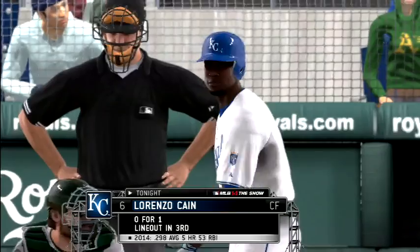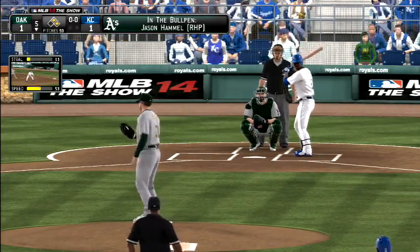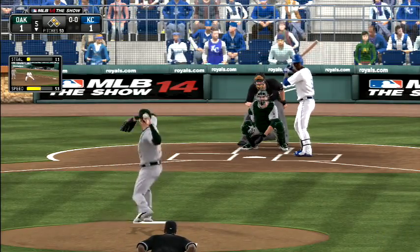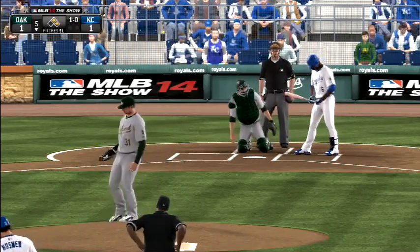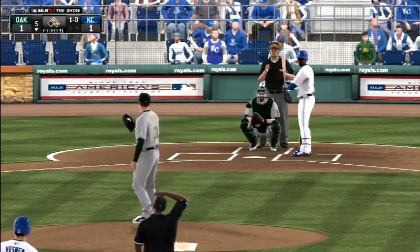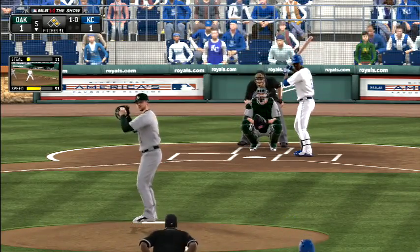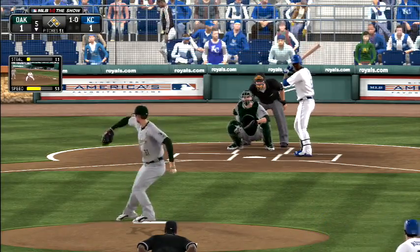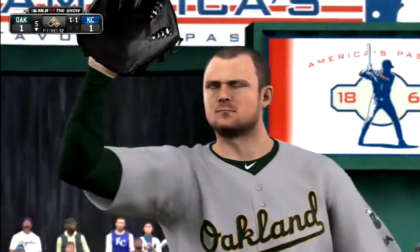Lorenzo Cain will stand in. A line-out victim his first time. Ball one. A couple of righties starting to loosen now in the bullpen. And he fires in a strike this time to make it 1 ball and 1 strike.